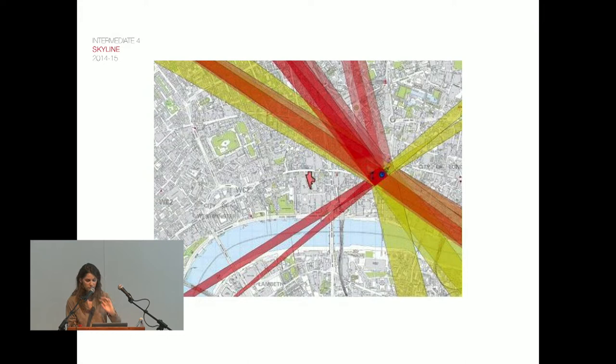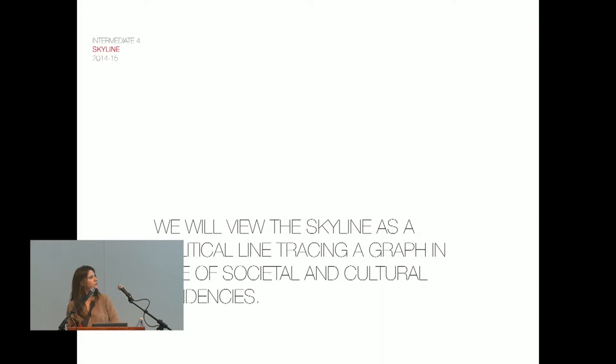What we've seen in the previous examples are political power and economic power, but this is also true of religious power, of course. And closer to us here in London, the protected views of St. Paul's Cathedral determine the skyline of London, because St. Paul's has to remain visible from key points. So looking at these levels of coordination or regulations, be it physically traced or intangible in the built form, implies studying political lines. We will view the skyline as a political line, tracing a graph in time of societal and cultural tendencies.